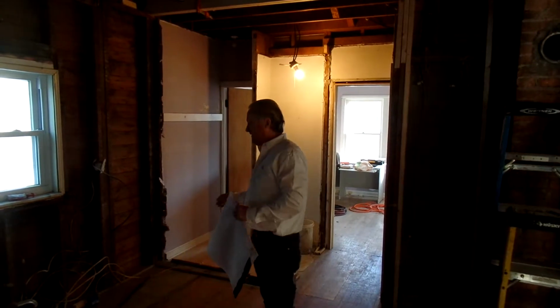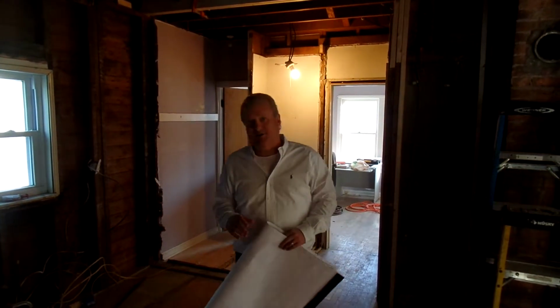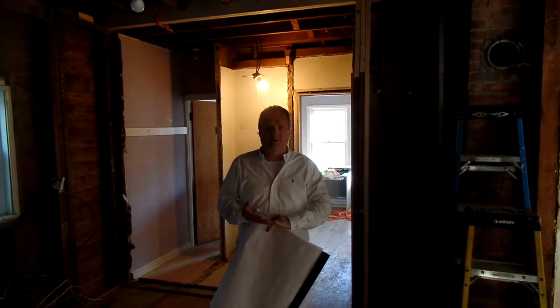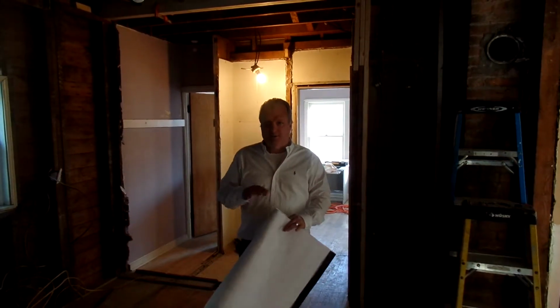This particular kitchen, our kitchens start at $25,000. And that's kitchen cabinets, countertops, lights, flooring, everything that you need for a kitchen.